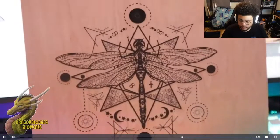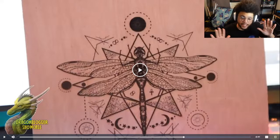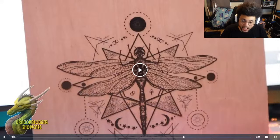And so here are the results. Just look at the detail quality on this thing. Not only the wings, but the pattern itself, how intricate it is.